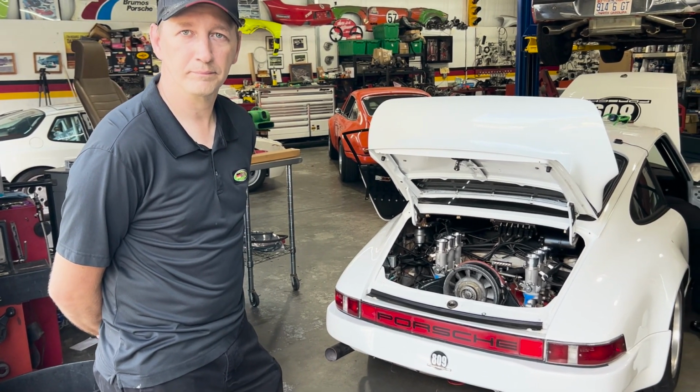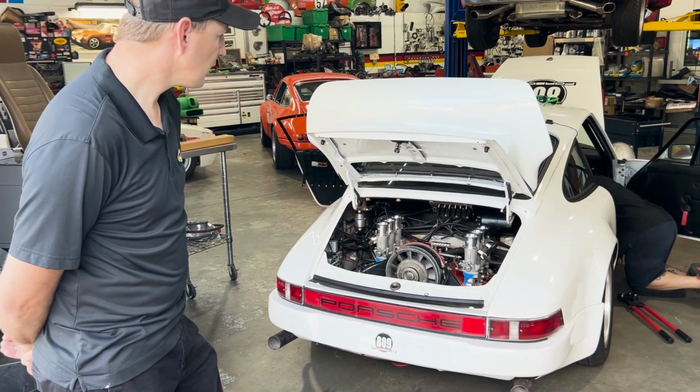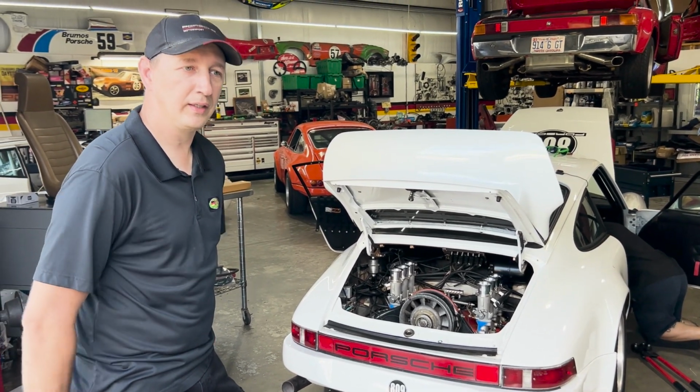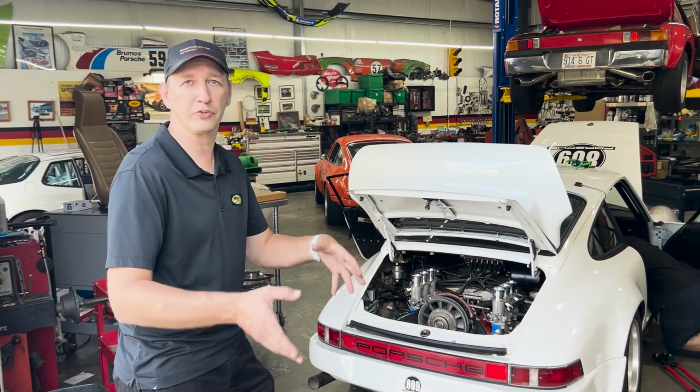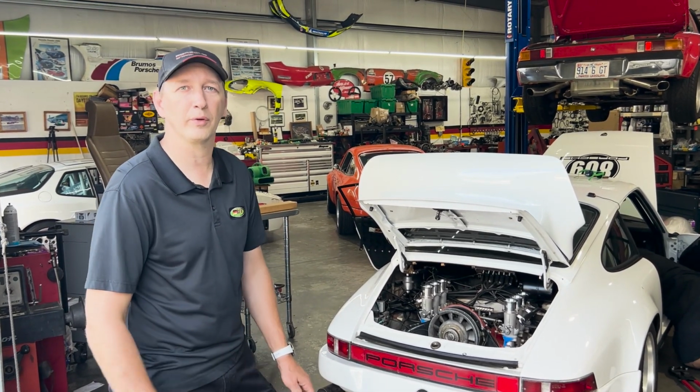Perfect. And a project like this from start to finish, how long would it take Black Forest to make this happen? This one's getting a bunch of other stuff done, but if a car was brought to us just to get an existing set of PMO carburetors turned into PMO throttle bodies with an EFI, it's usually about a month to a month and a half process.